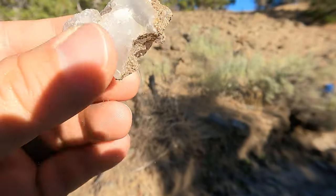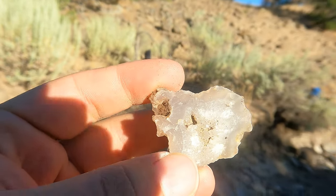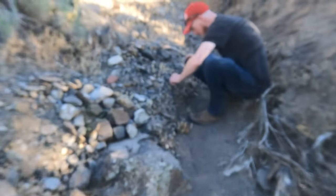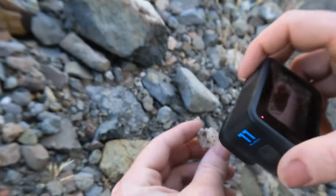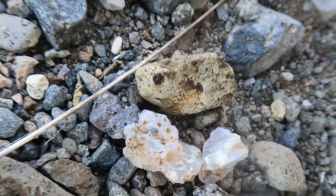Well, I got a threefer. Oh, four-fer. Tim's finding a few all close to each other over there. Nice. I got this one. Alright, let's come see what Tim's been finding. Apparently he's got a few all really close to each other. You got this one. Don't be judging, guys. Bunch of little ones.